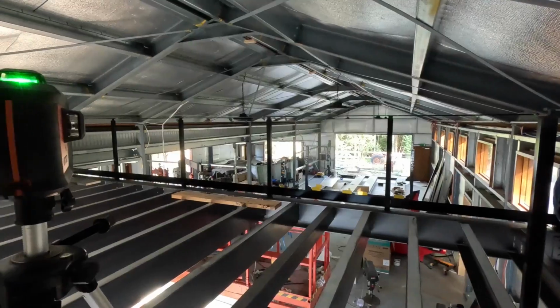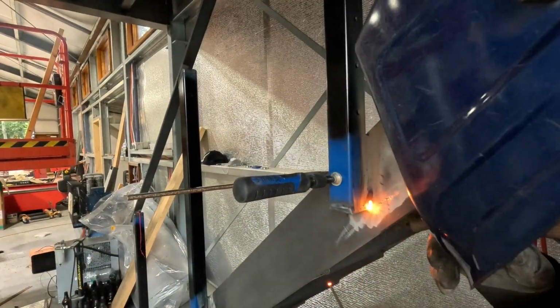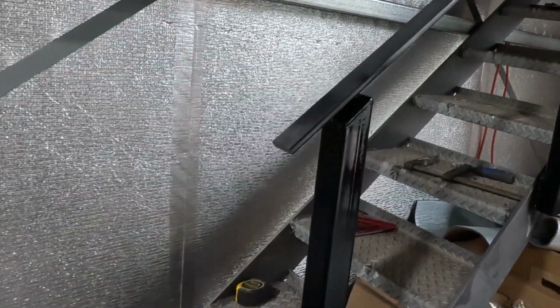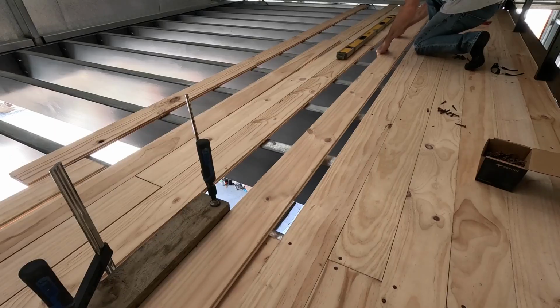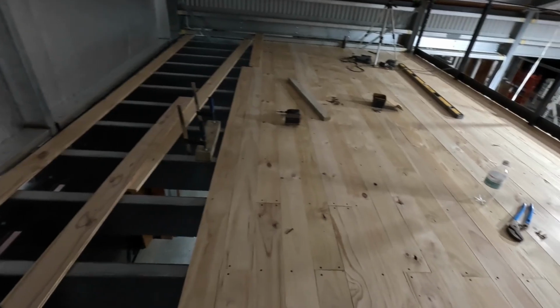Now from here, I'm going to start the interior. I'm going to do a very unique floor finish in my office, so stay tuned for that one. But as I said, I'll be starting on some new projects and finishing some outstanding projects very soon.